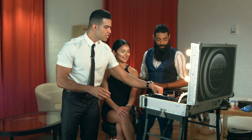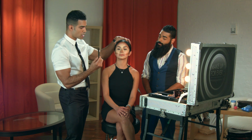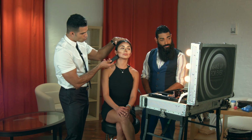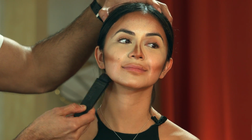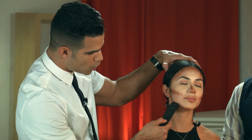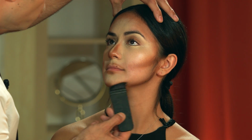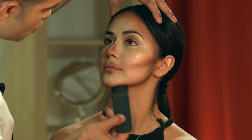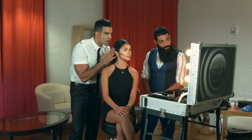And another little tip I love to tell my ladies who have maybe not a very strong jawline and you want to have that strong jawline: take the contour brush, take the darker of the colors for the contouring and go right underneath that jawbone and accentuate that. This is going to give you that sharpness that you want, that bone structure. And you do that on both sides. What this is doing is pulling the face forward, just like that.